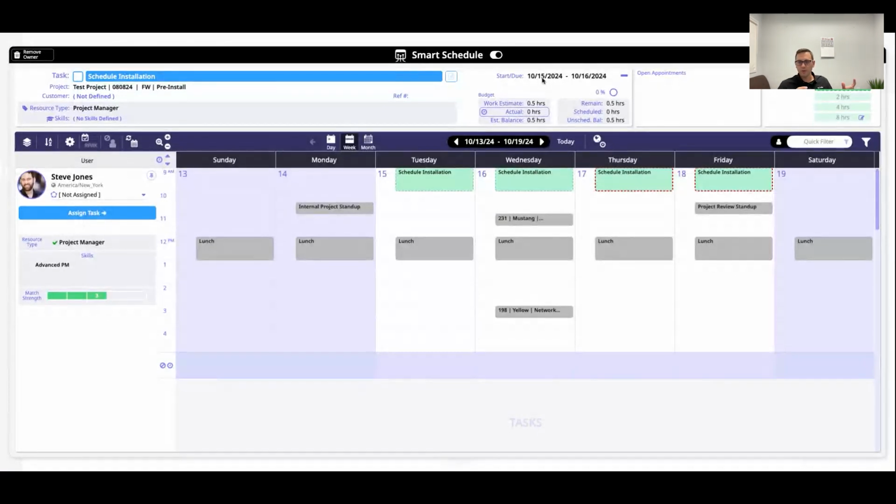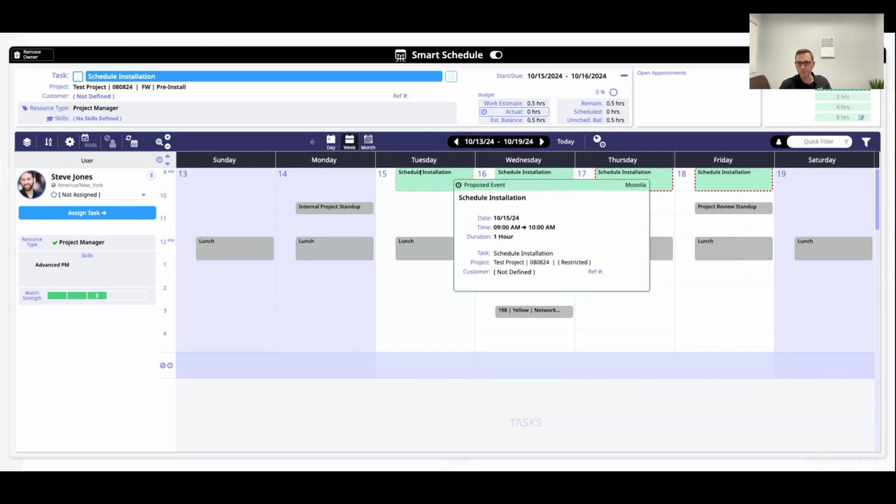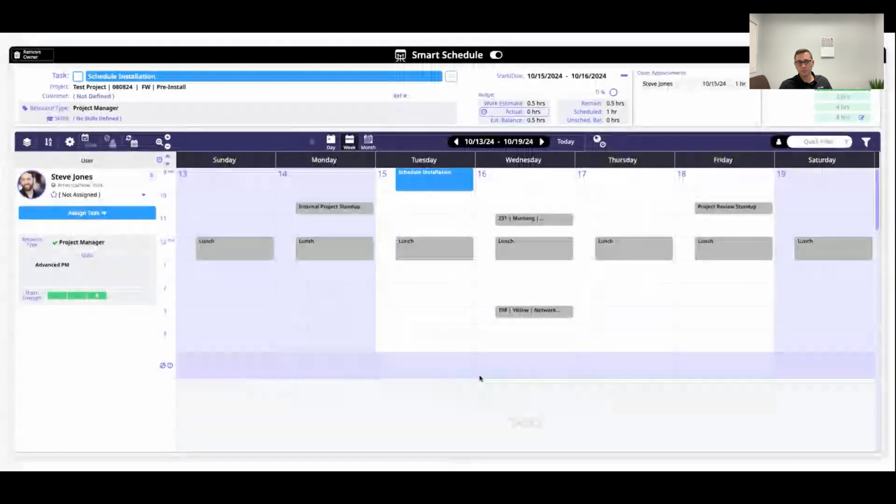We'll pull in Outlook calendars and we'll show you, okay, if you want to schedule him, here's auto find the 1 hour that fits within that window. Okay, let me put this on the calendar and schedule it. 2 clicks, save it. Now that's on Steve's calendar there. That's amazing. By the way, this is the first time I'm seeing this, and that's awesome.